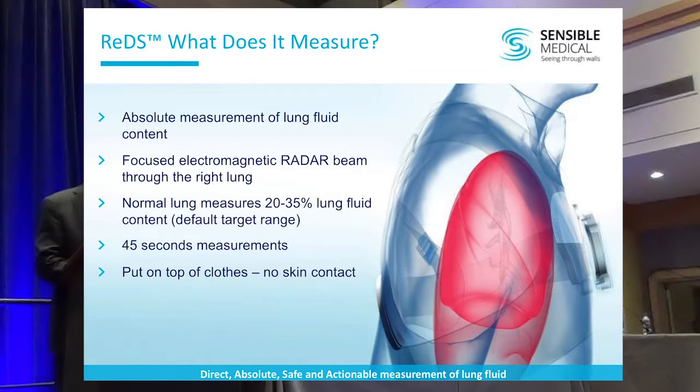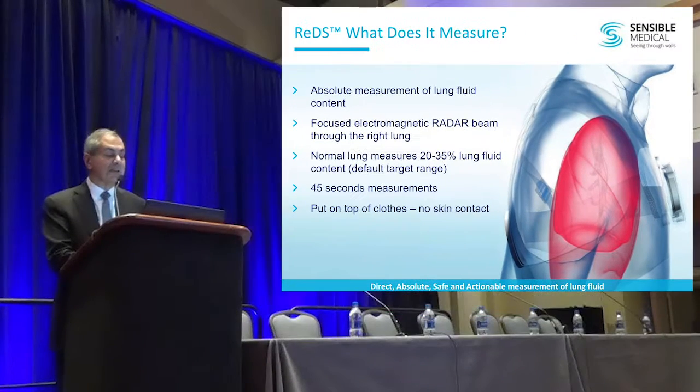We know, based on studies using the gold standard of computed tomography of the lung, and also then using ReDS, that the normal lung is comprised of about 20 to 35% fluid content. So that is the target range for treating heart failure patients. The measurement takes about 45 seconds, and you can put the device on top of clothes. It doesn't require skin contact.